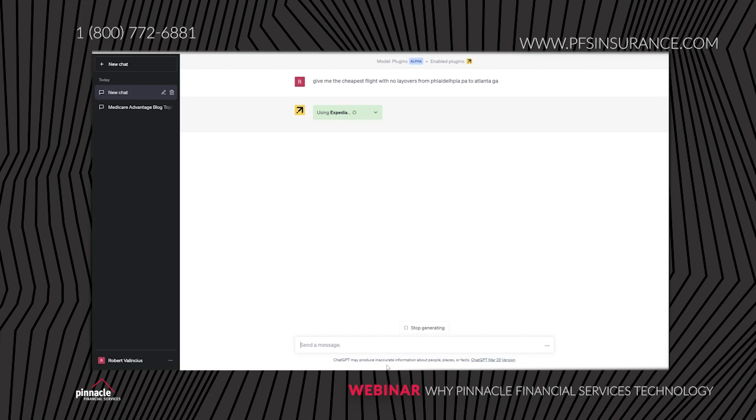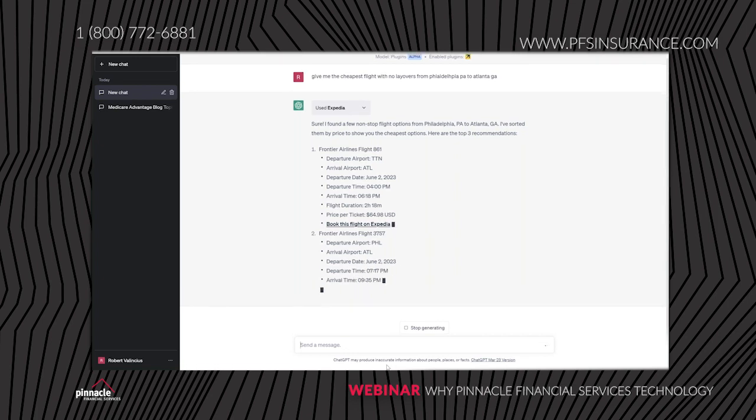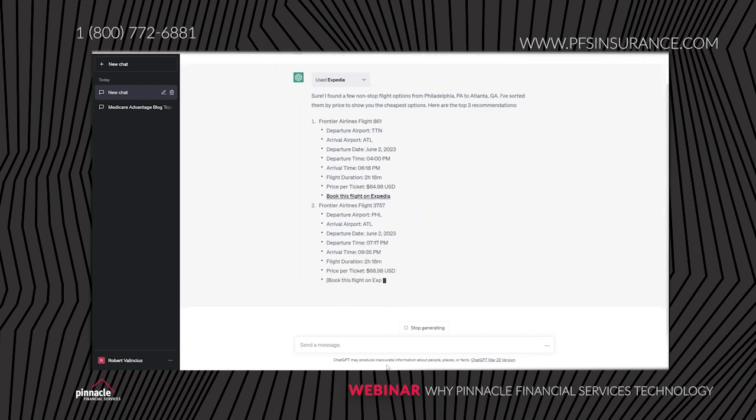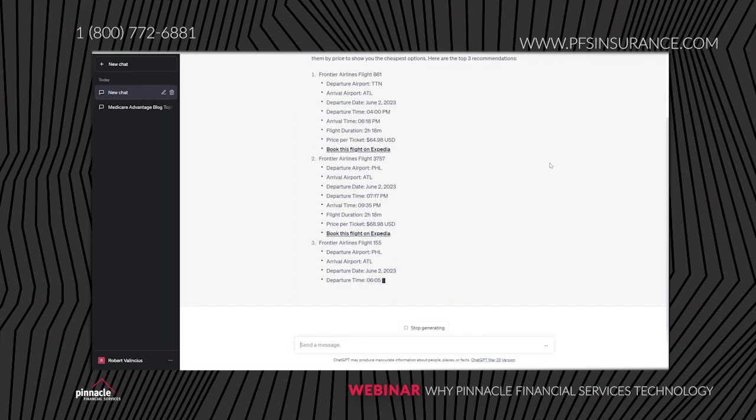So now it's connecting to Expedia, and it's going to take the prompt I gave it, and give me the cheapest flights with no layovers. Now, obviously, you can do this through Google if you want, but this is connected literally to Expedia, and it even gives you the link to book the flight. So I had to ask for permission from ChatGPT, OpenAI is the parent company, to get into the plugins. But this is just the start. Okay, so this is something I wanted to show you.